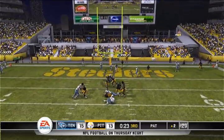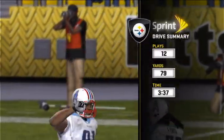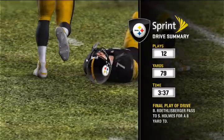Breaks the sack, still looking for an option. I really like what they did that time. Nice job by the Titans.